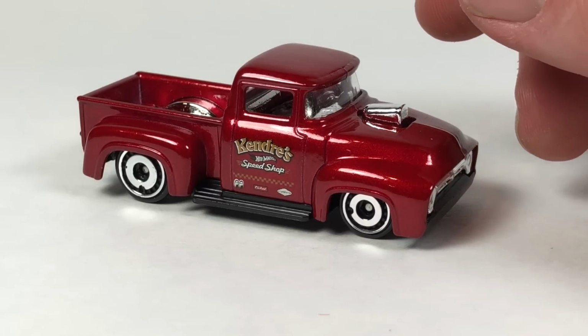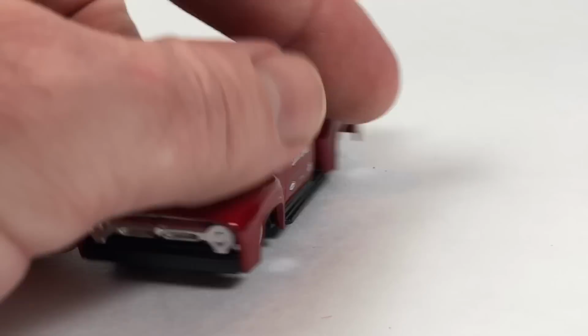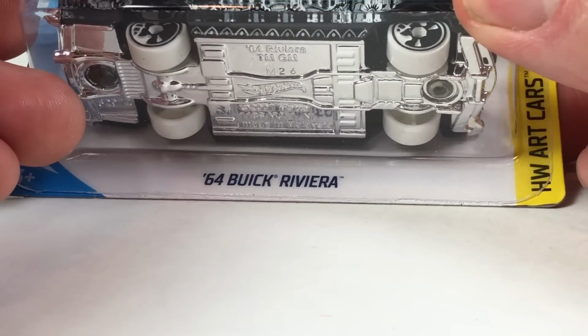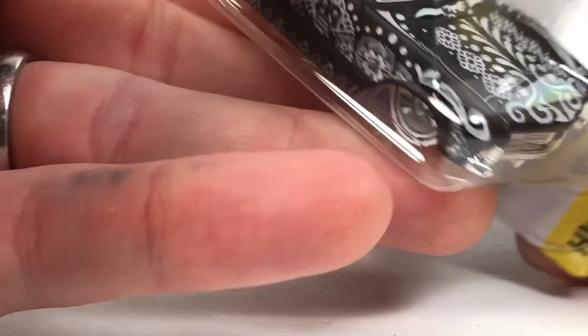And then I suppose I should say these cards right. There is a Kroger mail-in, which I think I might as well do. It's like a Dodge or something like that. I might as well pick that up. I got plenty of cards. I think you have to buy 20 cars. It's just like K-Day. And then there's that GameStop event coming up too. That should be interesting. '64 Buick Riviera in the Art Cars series.